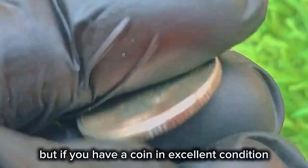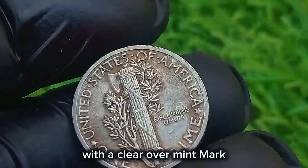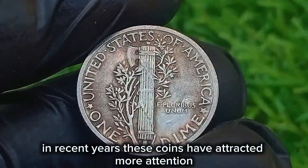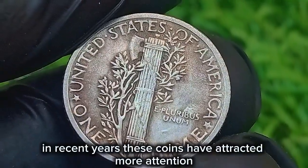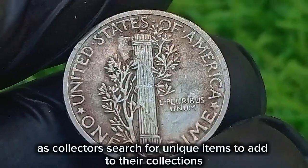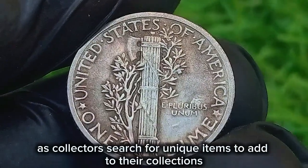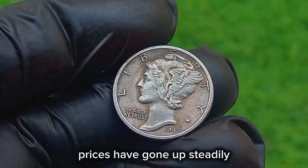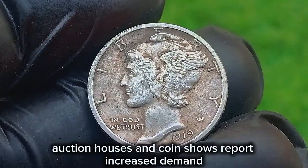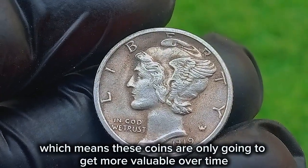But if you have a coin in excellent condition with a clear over mint mark, you could be sitting on a small fortune. In recent years, these coins have attracted more attention because of the growing market for rare and error coins. As collectors search for unique items to add to their collections, prices have gone up steadily. Auction houses and coin shows report increased demand, which means these coins are only going to get more valuable over time.